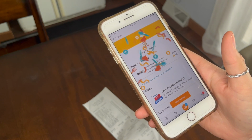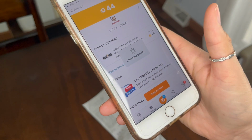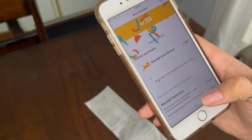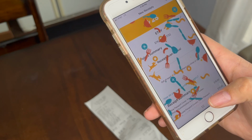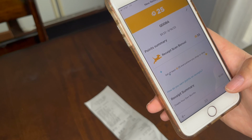With Fetch Rewards, you get points for every single receipt that you scan, no matter what it is. I literally scanned a McDonald's receipt last week and I got points for that. You get a flat 25 points for every receipt you scan, no matter what it is. You also get points for electronic receipts that you get through your email. So I have it tied to my Amazon account and my Gmail so that I also automatically get my digital receipts credited too. I don't know about you guys, but I buy stuff from Amazon every single week, so you know I'm getting points.